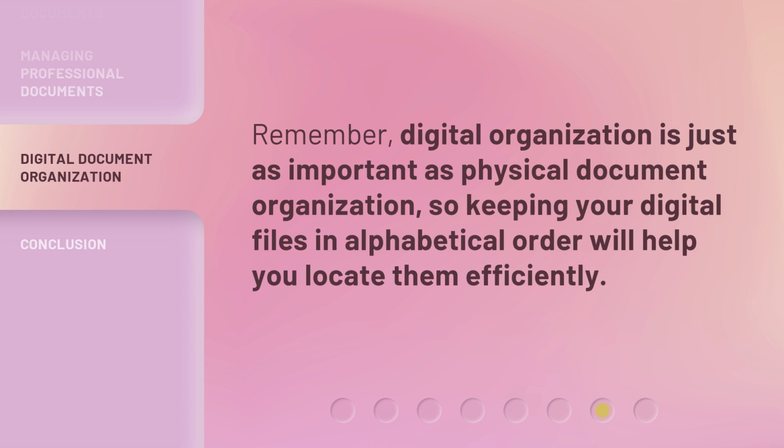Remember, digital organization is just as important as physical document organization, so keeping your digital files in alphabetical order will help you locate them efficiently.